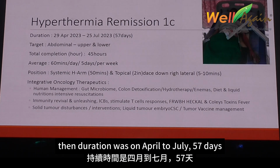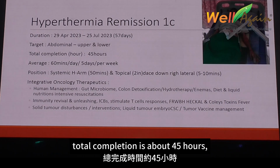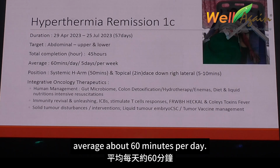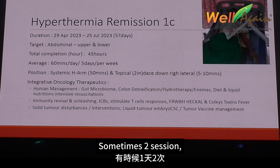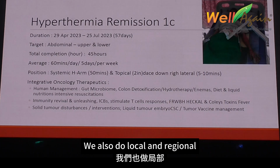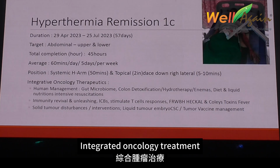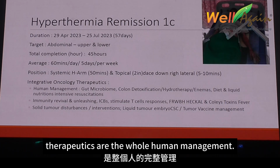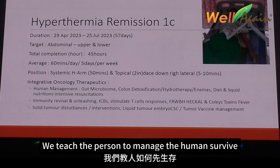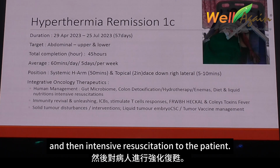The duration was from April to July, 57 days of treatment, upper and lower abdomen. Total completion was about 45 hours, with an average of about 60 minutes per day. Sometimes 2 sessions, sometimes 1 session, 5 days per week, resting 2 days. We also did local regional treatment, face down, sometimes right lateral position. So integrative oncology therapeutics are whole human management. We teach the person to manage the human to survive, with colon detox, hydrotherapy, diet, liquid nutrition, and then intensive resuscitation of the patient.